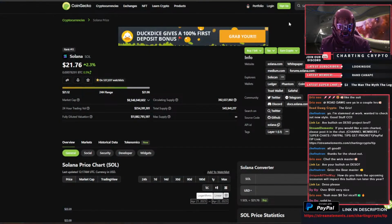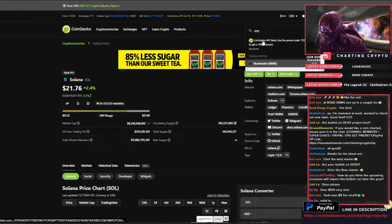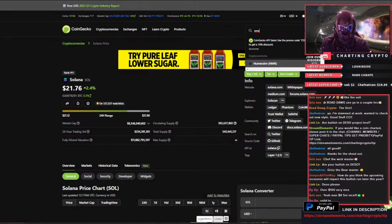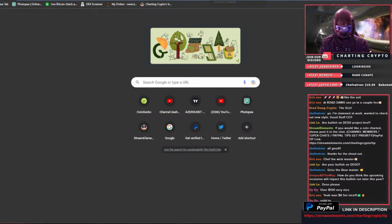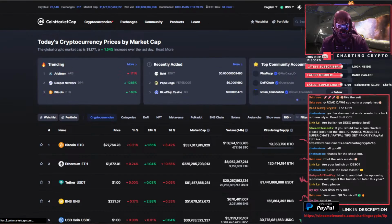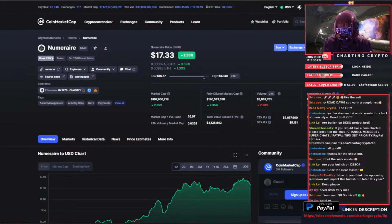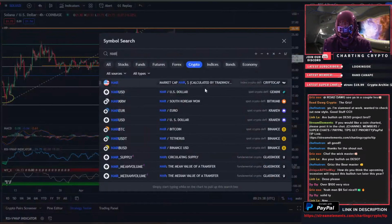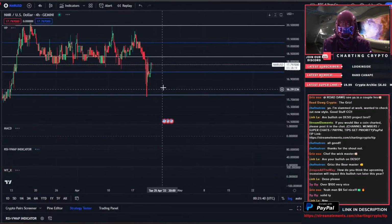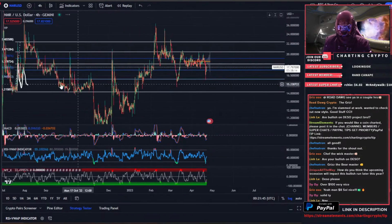What is NMR? Yo, what's NMR? It's not even showing up on CoinGecko. Oh, I've charted this before.